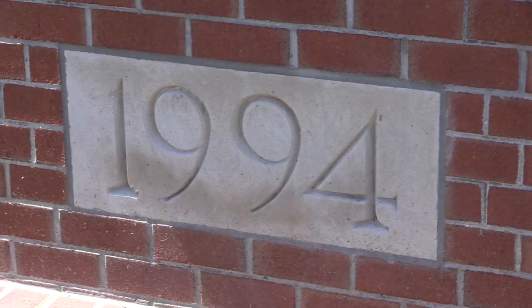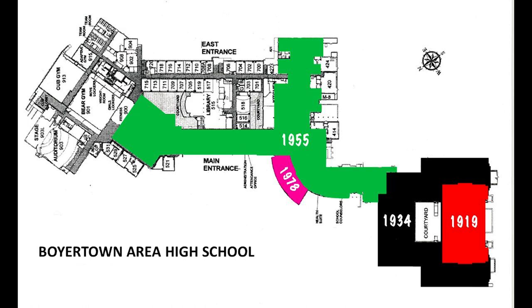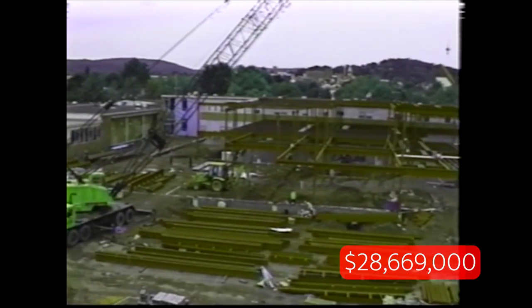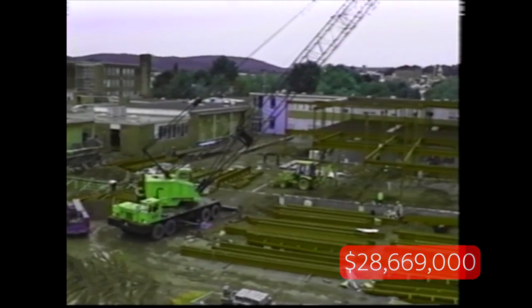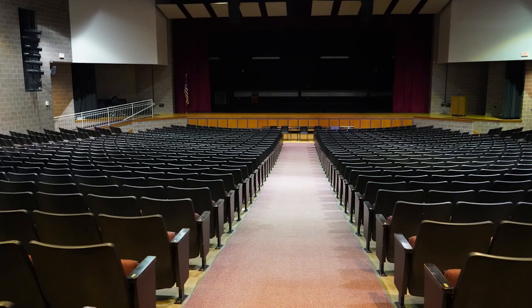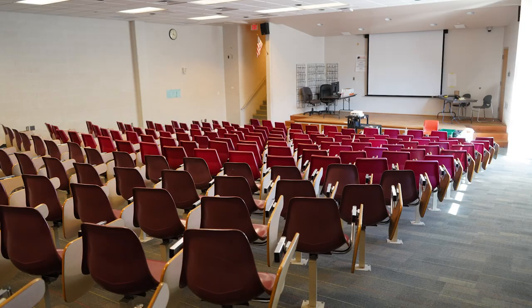This project was completed in 1994 and added 183,000 square feet of new construction and completely renovated the 1955 portion of the building for a total cost of $28,669,000. This project included the addition of the Bear Gym, the new auditorium, the current library, the LGI, and the 700s and 800s wing.